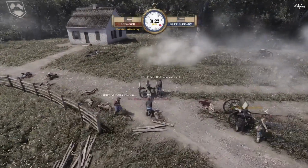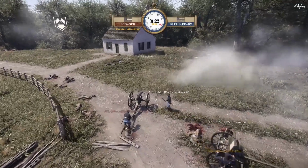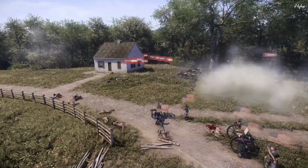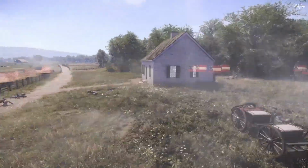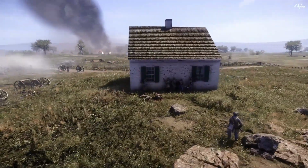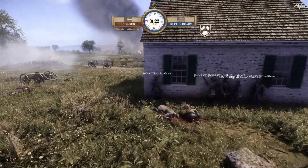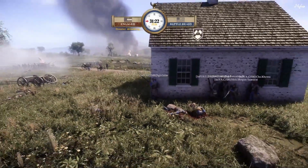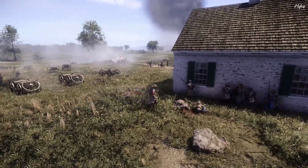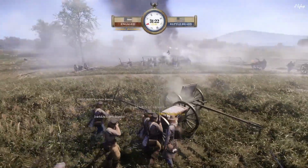This could be very, very bad for the Confederates. Oh, my God. But they got to have something to shoot at. That's the key. But if they show themselves on the left side of this house, it's going to get ugly. Oh! And here come the Confederates. Take aim. Not in front of the gun either.